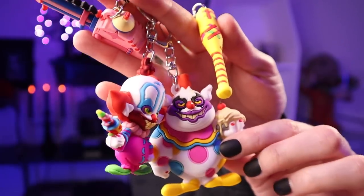I'm gonna make a project bag though. It's gonna happen. These can't just sit here. All four of these. Yes.